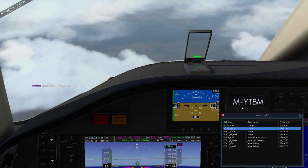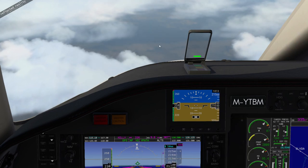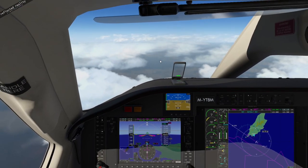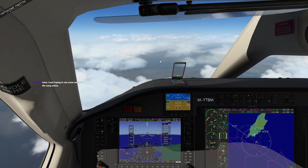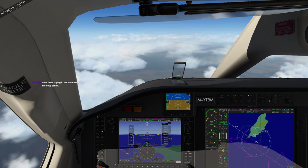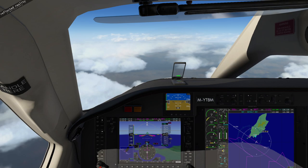Just double check I'm on the right frequency one more time. 26. And where are we? We are overhead the Isle of Man. Excellent. Alder Grove approach, good evening. It's Mike Yankee Tango Bravo Mike, TBM 900, routing towards Enniskillen. Currently approaching the India Oscar Mike VOR, descending flight level 200 to altitude 5,000 feet inbound Ringa.